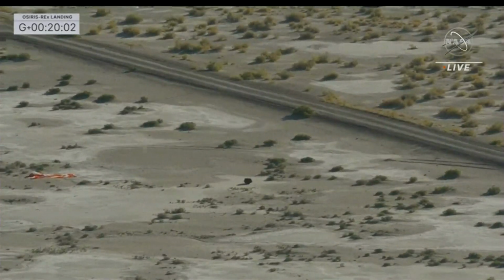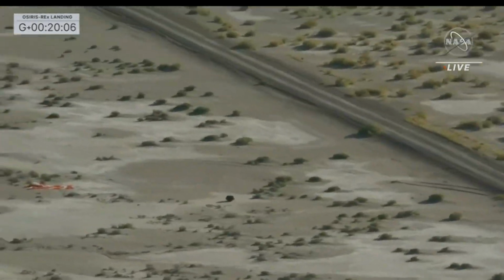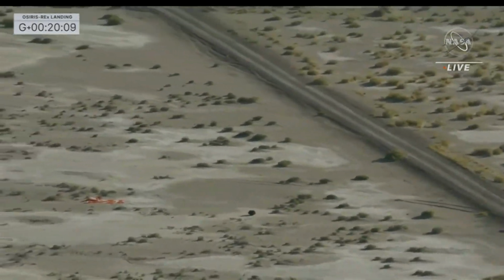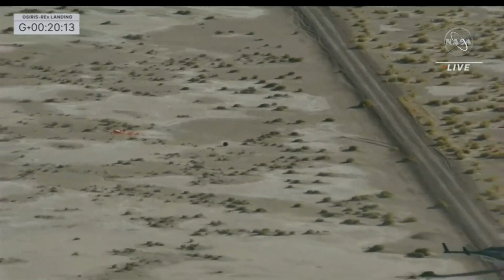You are here with us as we witness this historic moment. It's the first time the United States has delivered samples from an asteroid to Earth. And these samples will be analyzed for decades to come in laboratories around the world.